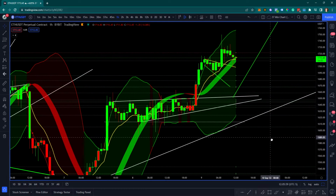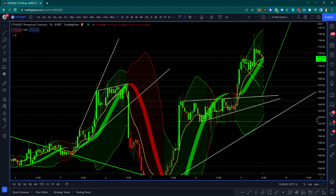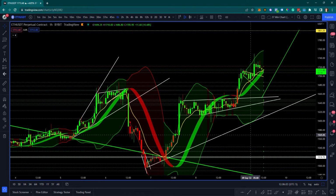I'm just going to be going about it through Ethereum. Ethereum's definitely been leading the crypto market as of late. Yes, Bitcoin has been showing some signs, but really the most bullish chart in regards to big caps has been Ethereum.